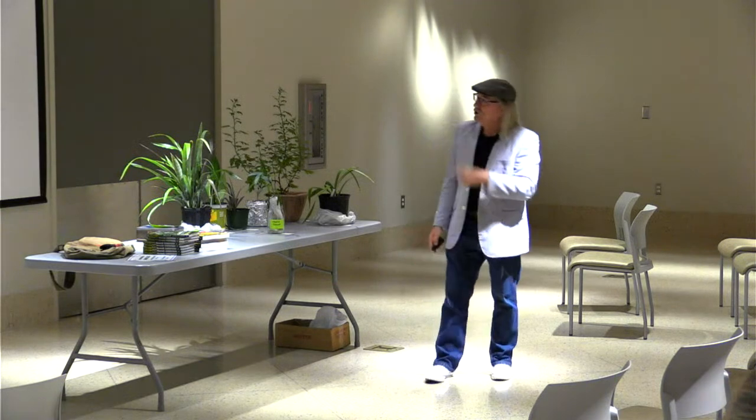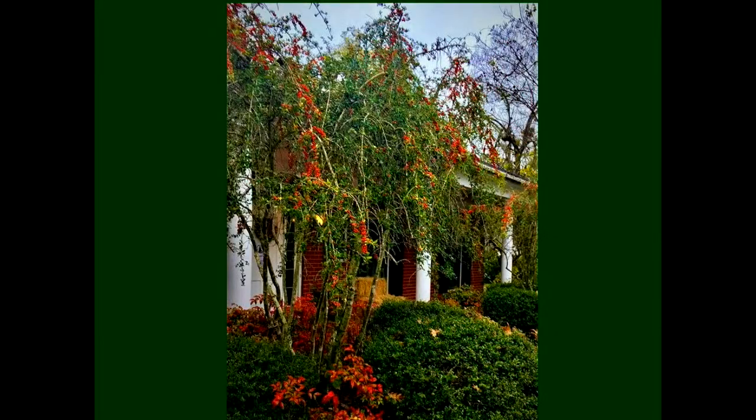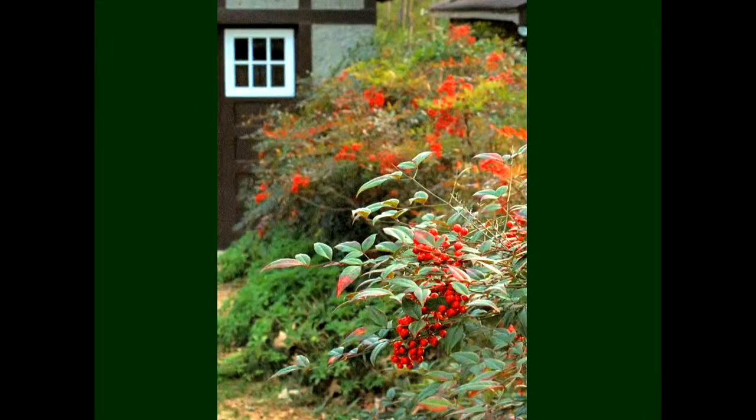And I'll show you what you can do with the branches in a bit. Our native deciduous holly drops its leaves in the wintertime. Our yaupon holly, the weeping yaupon, looks better in the winter to me than in the summertime. One of my all-time favorite plants is Nandinas because they have good shape, good texture, nice berries.